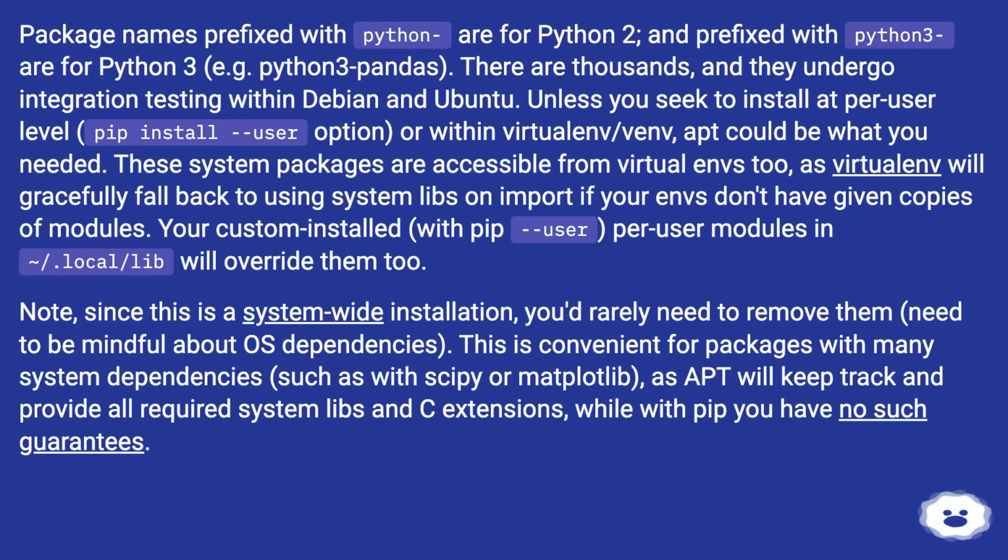Note, since this is a system-wide installation, you'd rarely need to remove them, but you need to be mindful about OS dependencies. This is convenient for packages with many system dependencies, such as with scipy or matplotlib, as apt will keep track and provide all required system libs and C extensions, while with pip you have no such guarantees.